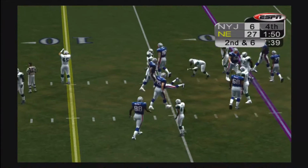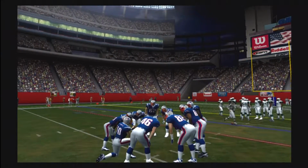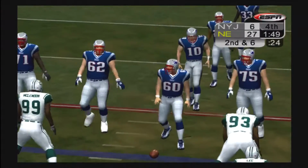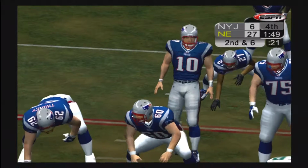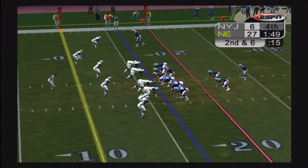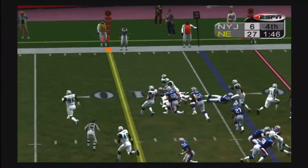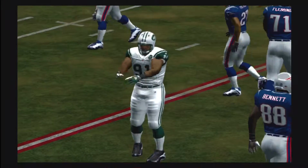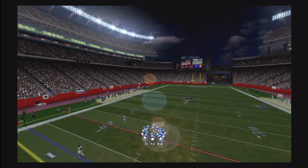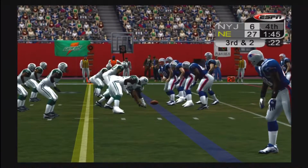Lewis bulldozes right of center. The Jets take their first timeout. Second down. The clock is stopped at 1:49. 16-yard line. Lewis will get the carry on second down. Timeout call. Third down with the tight end right. Ball at the 12-yard line.